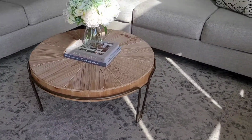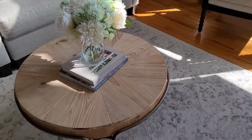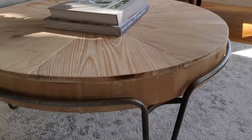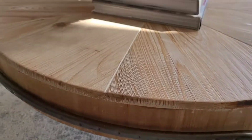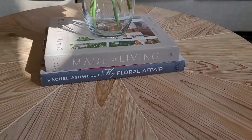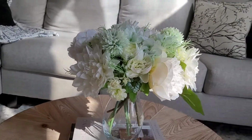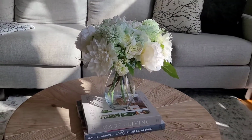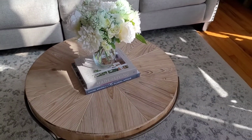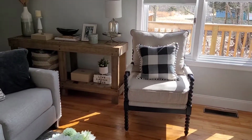It also has that rustic kind of vibe where it looks like someone just built it, which goes well with the console table. It's a cute little round wooden table. Again, very light, with all that rustic detail. And then I just put 2 books on top that I also got at Home Goods, my little faux plants that I got at Amazon, which I'll link down below as well. I'm pretty much going to link everything down below with the exception of things that I got at Home Goods, because as you know, Home Goods is a hit or miss and every Home Goods is different.